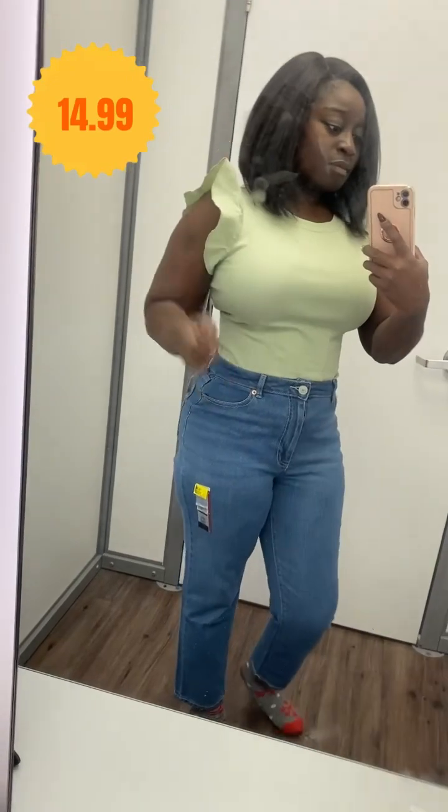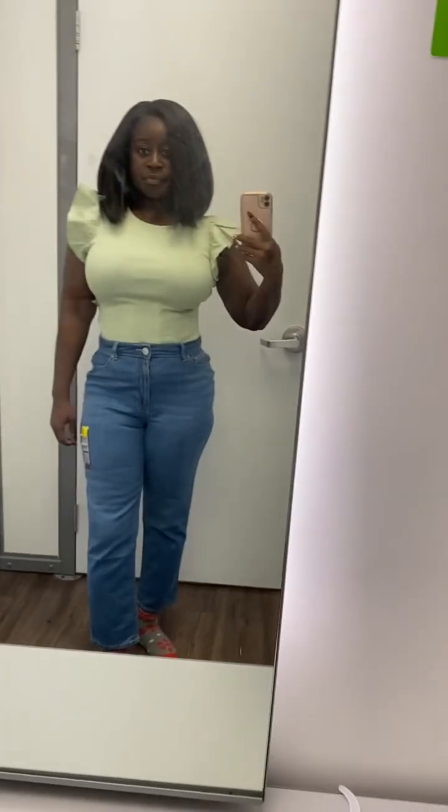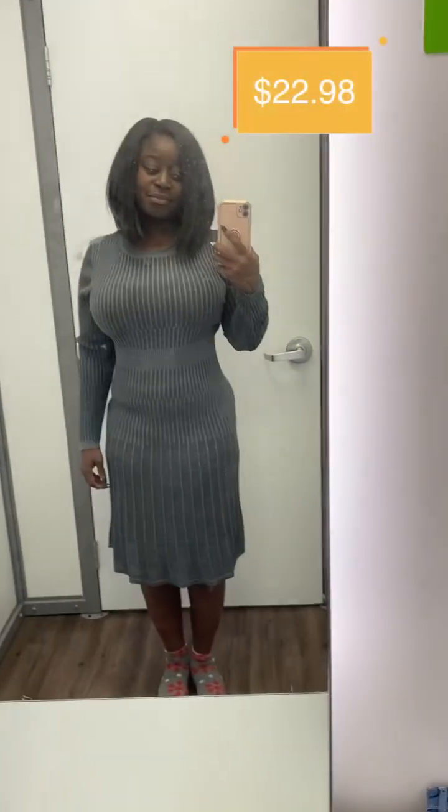Next up is this flutter sleeve bodysuit from Celebrity Pink. I love this. It's a cute, springy, picnicky piece. You could wear this out just on a nice walk, stroll, date night, anything. It's just cute. Pair it with some cute jewelry. Yes.